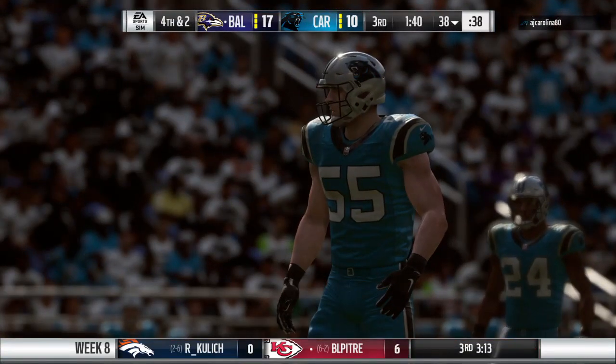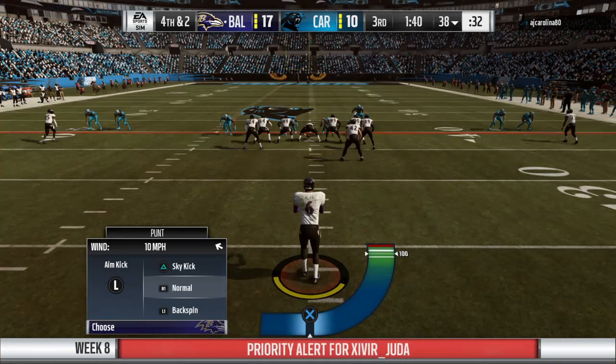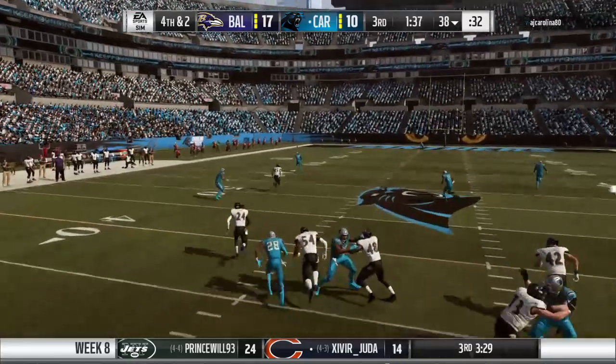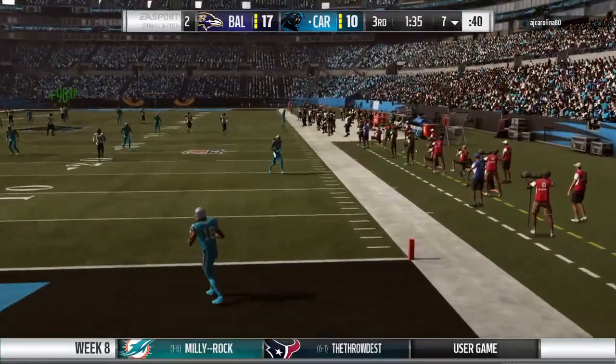Now it's 4th. Perhaps they overthought this one a little bit. They've been running it real well on this drive, and it was 3rd and short, okay? They decided to throw the football incomplete. Yeah, they might have thought just a little bit too hard about that play selection.